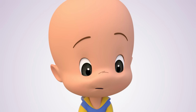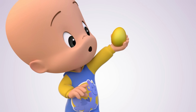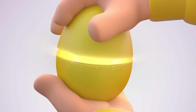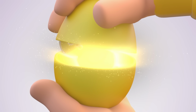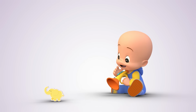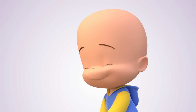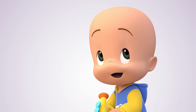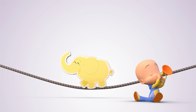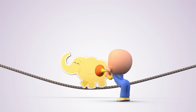Surprise eggs! Yellow! Open! Open! Open! Yellow elephant! Yellow elephant! While the little elephant was happily playing, swinging on a spider's web. Then when he found that it still resisted, he went and called another little elephant.